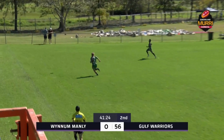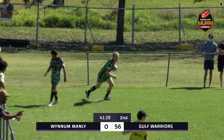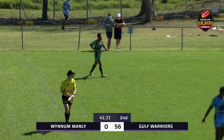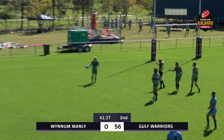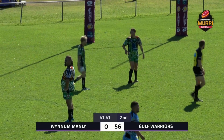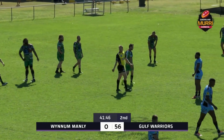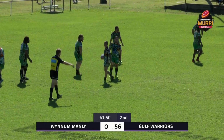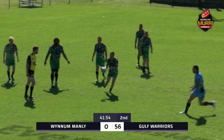Well, the ball's not out. Does it find it's going out? Does it go out? Saylor? Oh, it does. Saylor. Yeah. Oh, actually gone dead. Gone dead. I thought Saylor knocked it on. Was the ball out? He's questioning the sideline touchy. From our angle and point of view, it looked like it was going out, but a bit of luck at least coming a little bit of way. A little bit of well-needed luck there for the Wynnum side.